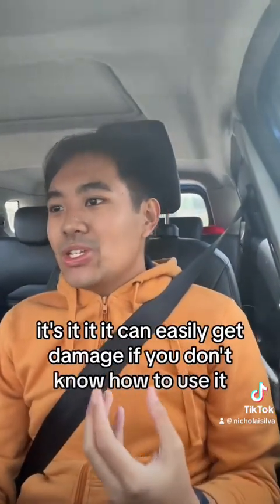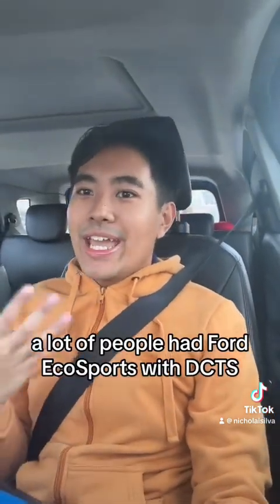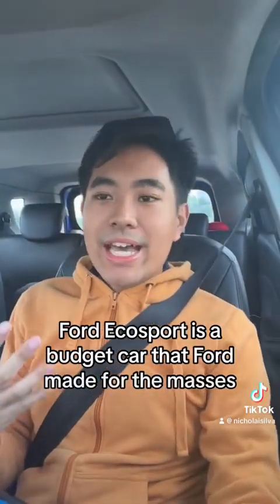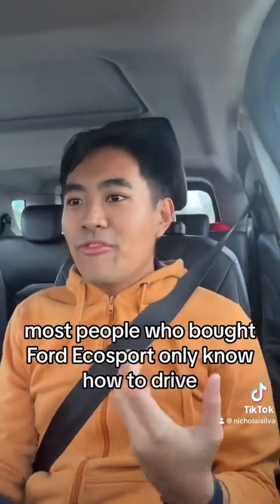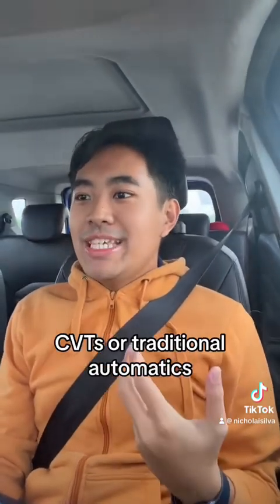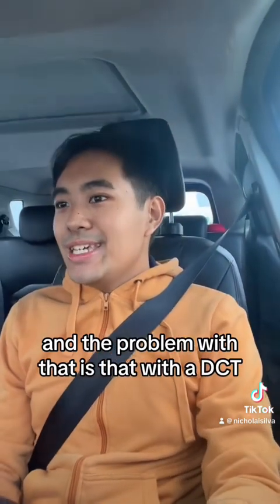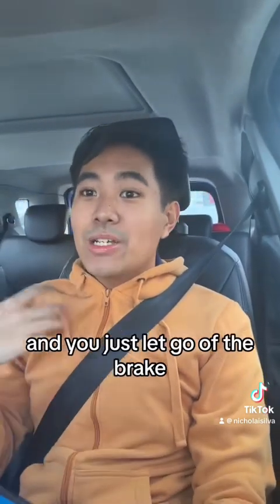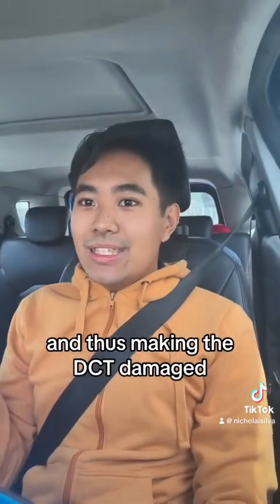Now with DCTs, the disadvantage of DCTs, like I mentioned before, it can easily get damaged if you don't know how to use it. A great example is here in the Philippines. A lot of people had Ford EcoSports with DCTs. Ford EcoSport is a budget car that Ford made for the masses. But the problem is, most people who bought a Ford EcoSport only know how to drive CVTs or traditional automatics. And the problem with that is that with a DCT, for example, when you creep up in bumper to bumper traffic and you just let go of the brake, your clutch can actually overheat, and thus making the DCT damaged.